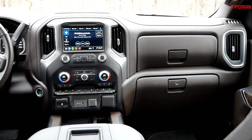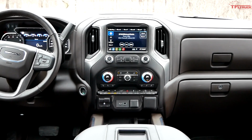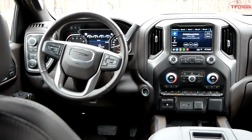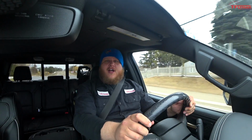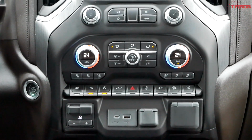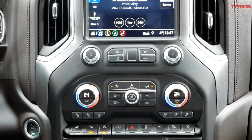Now, by comparison, the Sierra Denali is pretty nice. I'm okay with the layout. I think the ergonomics are good. The infotainment system in the Sierra is nice. The screen looks good. My biggest gripe with it, and sort of in contrast to the Ram, is the lack of details. The center stack just has that one massive black plastic piece, and everything is just sort of sandwiched into it. It just looks ugly.